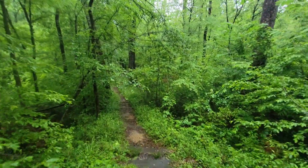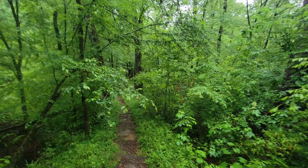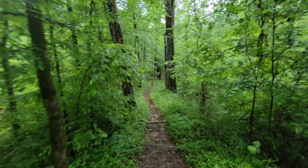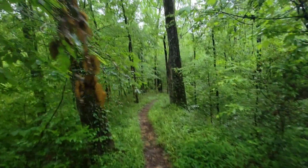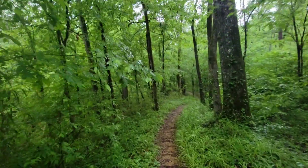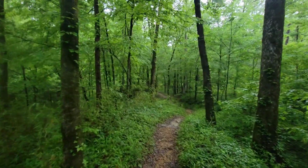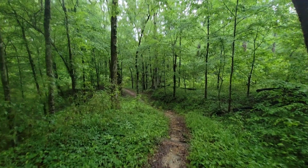And this is an official trail just the other side of where I was just at. And according to the map that I have, this leads you to the Natchez Trace Trail. So one of the original trails, original parts of the trail, I should say. So I'm gonna hike down here for just a little bit, kind of walk off dinner, and see what I can come across down here.